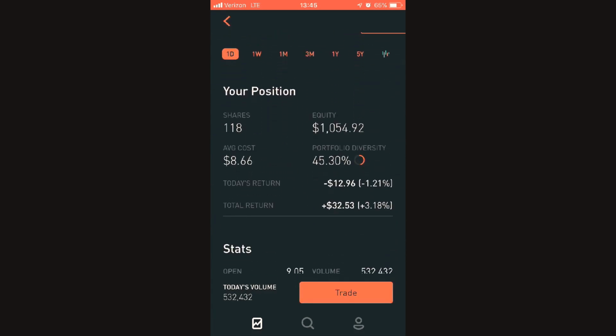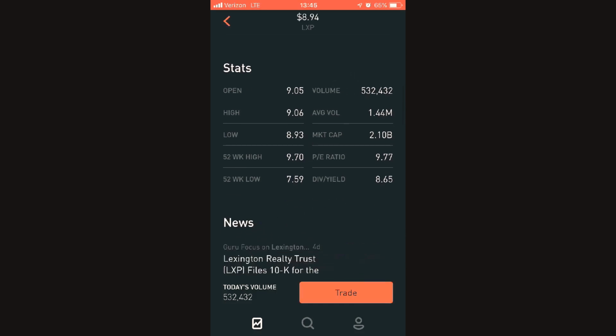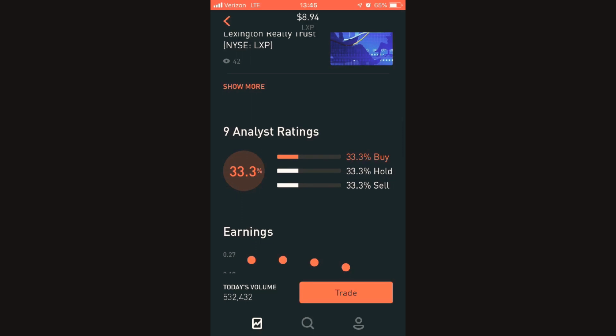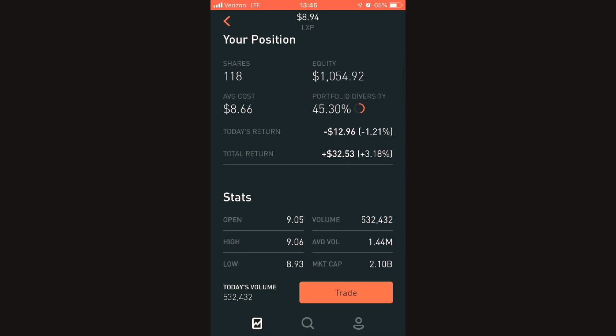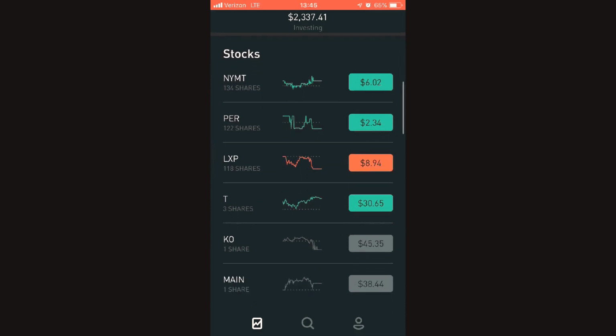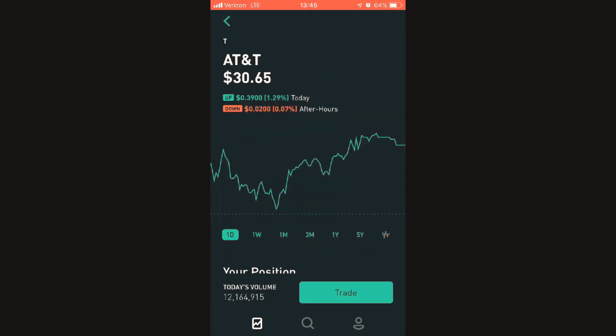The next stock is LXP. It's a REIT, a real estate investment trust. Right now that stock is selling for $8.94 a share. I have 118 shares of that, and it pays out 17.75 cents per share quarterly. So that makes me about $20 a quarter.